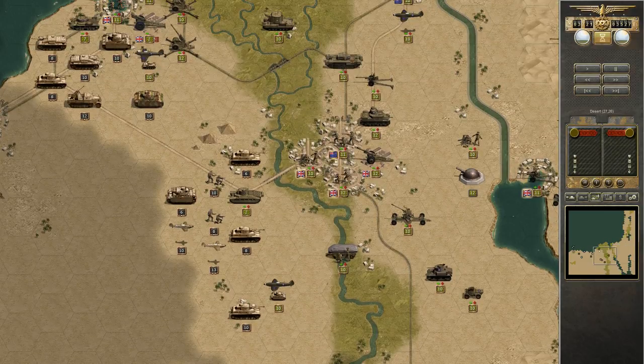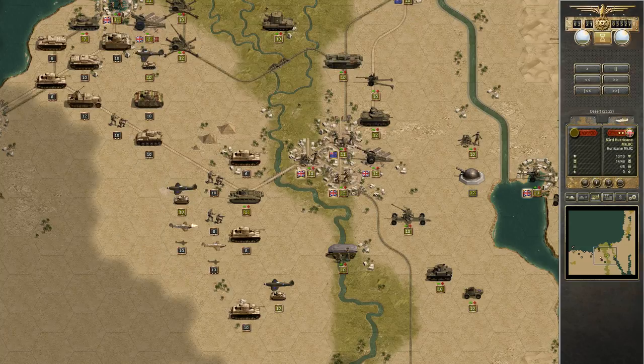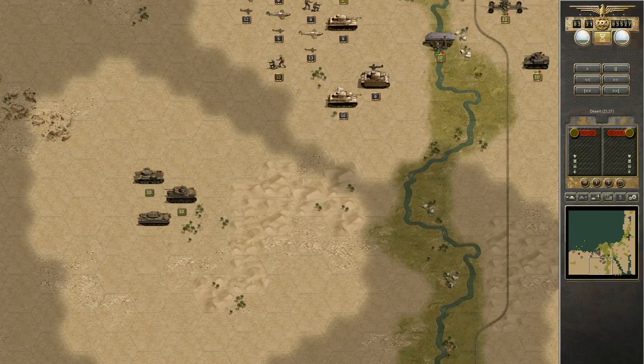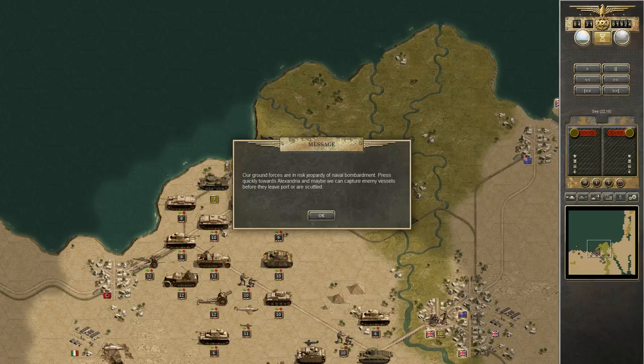Okay, got a Spitfire here, and looks like a Hurricane. This was our new unit that we obtained from the last mission. It's 109G. It was given to us for free because of the decisive victory of the last scenario.